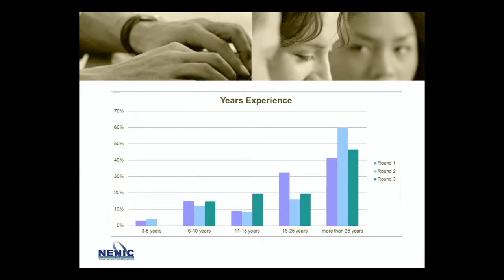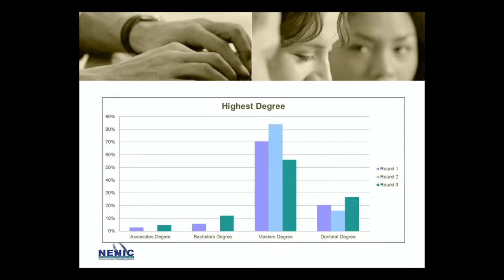And this kind of makes sense. Again, we're targeting the nurse leader, right? So that would be somebody typically with a fair amount of experience. Most had their master's degree.